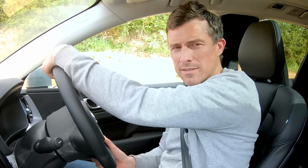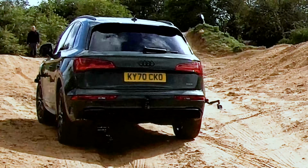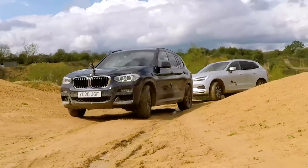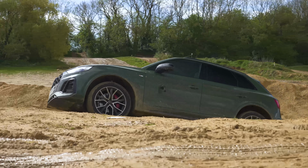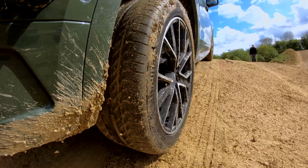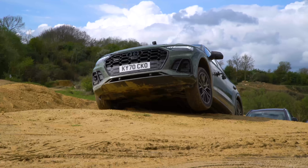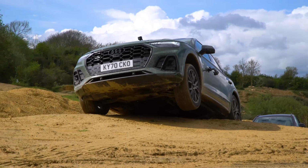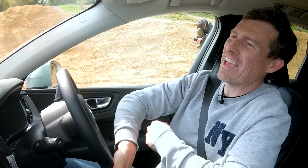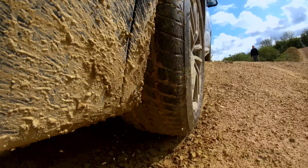Okay, final obstacle then, breakover. So the Audi has a breakover angle of 17 degrees, BMW's is 19 degrees, and this Volvo is 21 degrees. You might see the cars getting their wheels up in the air here as they come over the top of that slope. See if they can keep moving. It's all about keeping moving. Whoa, that looked funny, that did. That Audi with its front left wheel in the air. Will the BMW do the same?